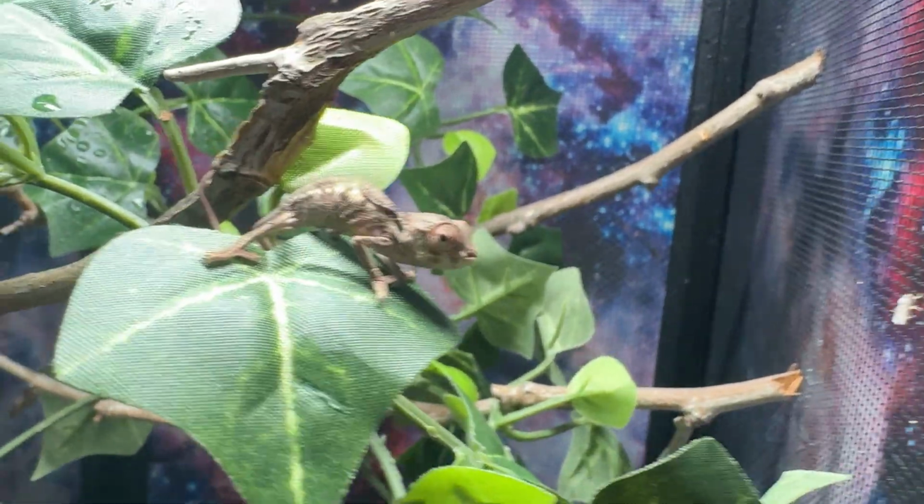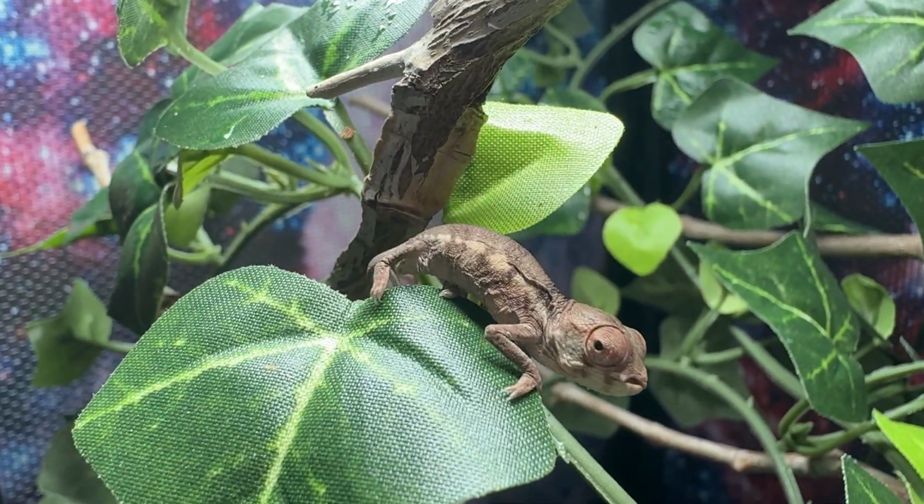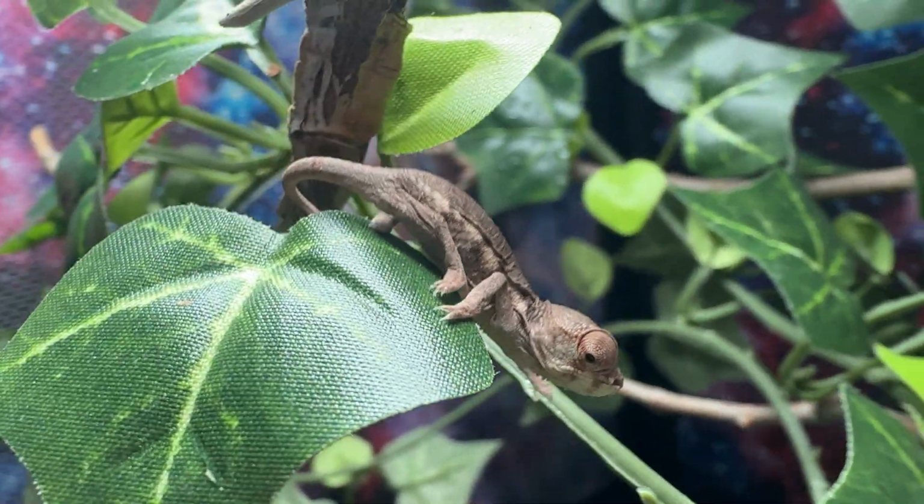So let's talk about the 22 babies. So only one of them didn't end up hatching, and like I said, the 2 eggs. There is one baby that has a mouth deformity. It kind of looks like a cleft palate type of issue that we will see in humans and such. I believe it is now eating.